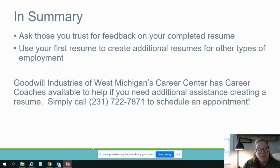In summary, once you have completed your resume, it's very, very helpful to ask one or a few individuals that you trust for feedback on the resume. Hand it to them and say, if I'm applying for this position, would this resume grab your attention, and would you want to at least meet me? Because that is the purpose of your resume.